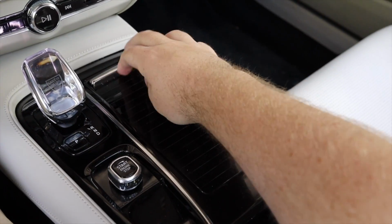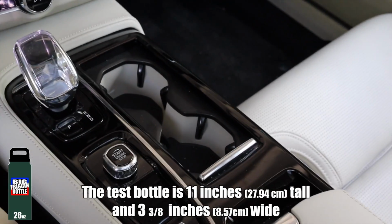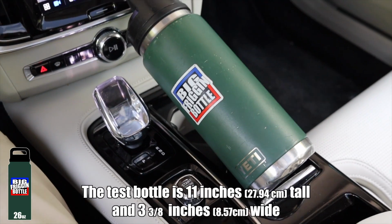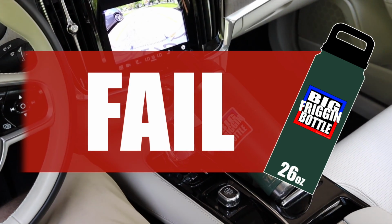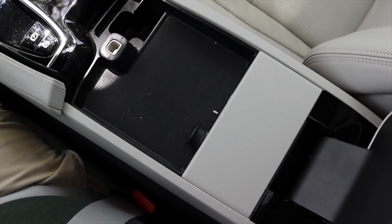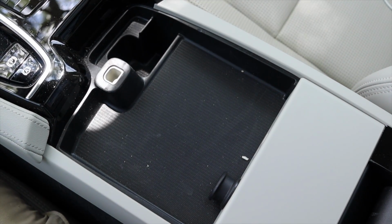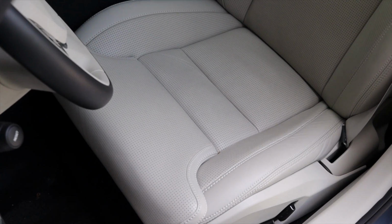Off to the right, we do have cup holders, so we will do a big friggin' bottle test, but as with every other Volvo I've ever tested, it also fails. Then we do get a very, very small center console. Don't love this at all, and even my girlfriend laughed at how small this was. However, we do have to talk about the seats.